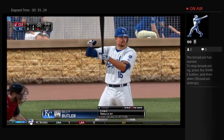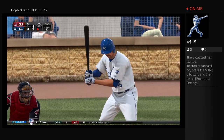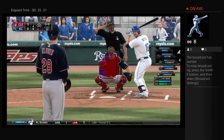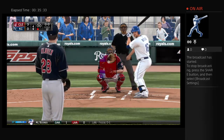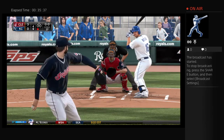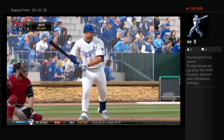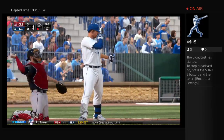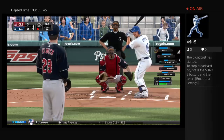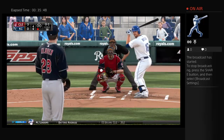Billy Butler will dig in. He singled his first time around. Come on, Casey. First pitch coming. Fastball in there for a called strike. You know, it's so important with guys like this to get ahead with strike one. Put them behind in the count and on their back foot right away.